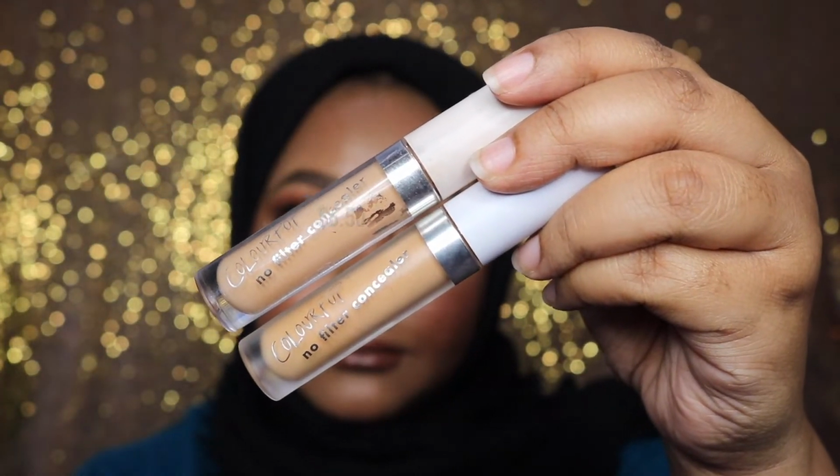Next for concealers are the Colourpop No Filter concealers. You guys, these are one of my favorite concealers. I just love how easily they blend, how well they sit under the eye.